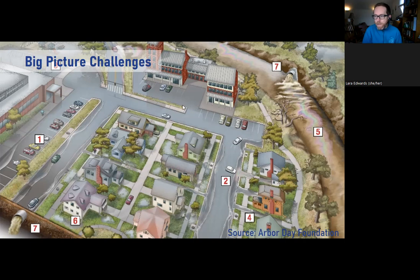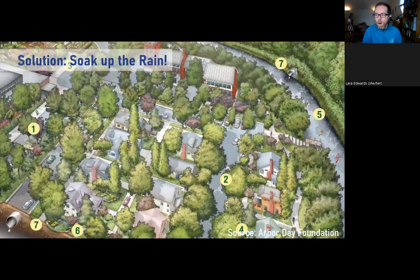Other problem that you may or may not see on here is there are not many trees in this picture. Emerald ash borer came in a couple decades ago and wiped out most of our urban trees. And that's part of why we're having these flooding issues as well. So, big picture challenge, here is our solution.